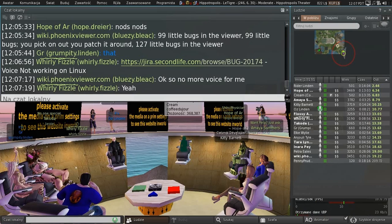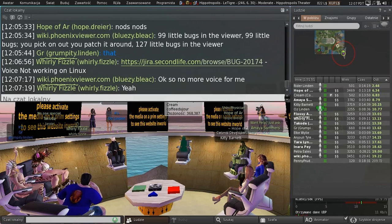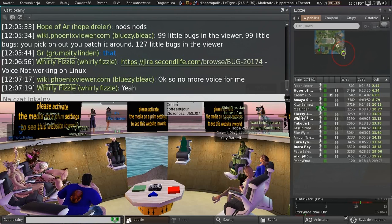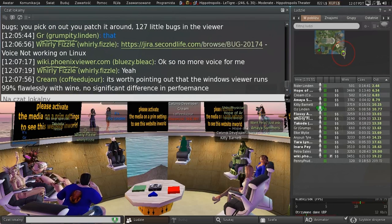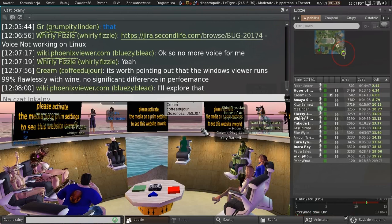A suggestion I have for the Linux community is it is possible that you might be able to run SL Voice under Wine and use the Windows SL Voice. That might be a worthwhile thing to explore. It is unfortunately not something I can devote somebody to doing.